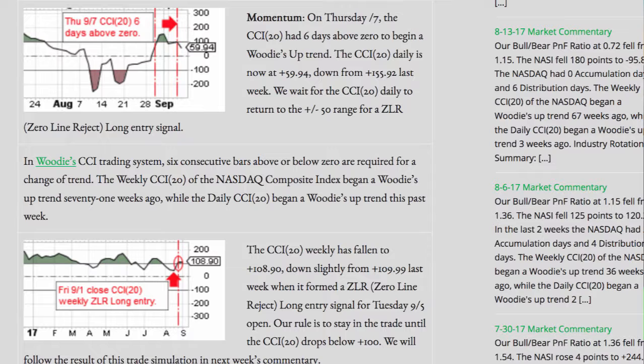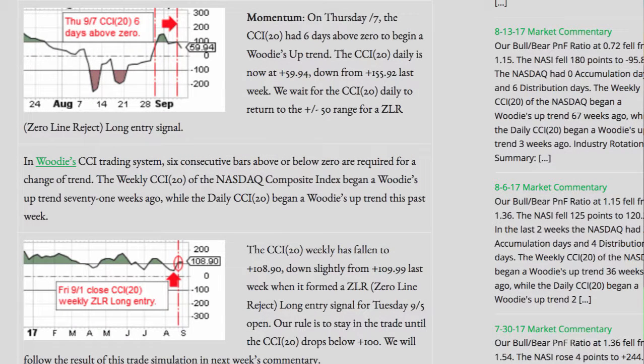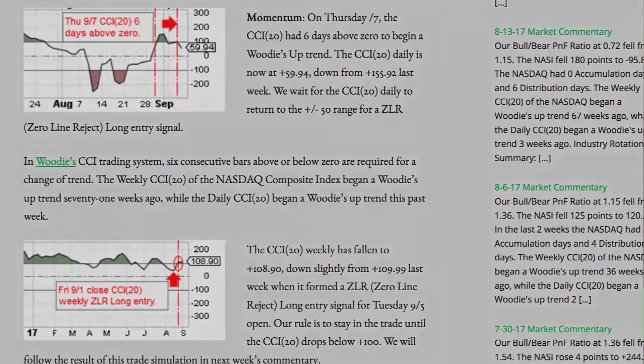The weekly CCI 20 of the Nasdaq Composite Index began a Woody's uptrend 71 weeks ago, while the daily CCI 20 began a Woody's uptrend this past week. The CCI 20 weekly has fallen to a positive 108.90, down slightly from a positive 109.99 last week when it formed a zero-line reject long entry signal for Tuesday 9/5 open. Our rule is to stay in the trade until the CCI 20 drops below plus 100. We will follow the result of this trade simulation in next week's commentary.